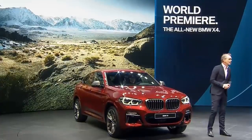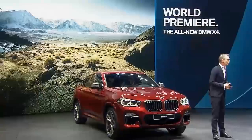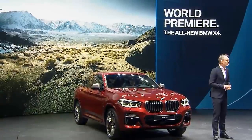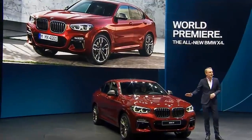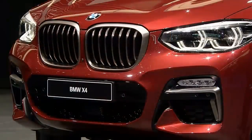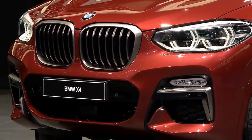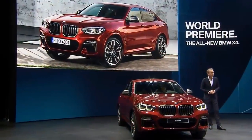This year, we're going to launch more cars than ever before in our history under the BMW brand. And in design, we took this as an opportunity to completely renew the design language for the BMW brand. We're going to make it simpler, we're going to make the cars stronger in character and more distinct from one another. What this means for the X4 is that we made the front of the car more robust, more powerful. It is also 3 centimeters wider, even than its sister car, the BMW X3.